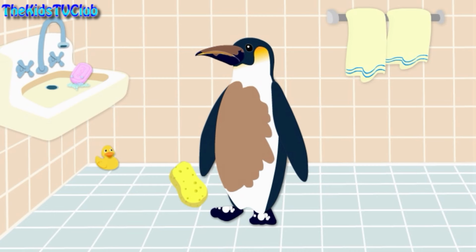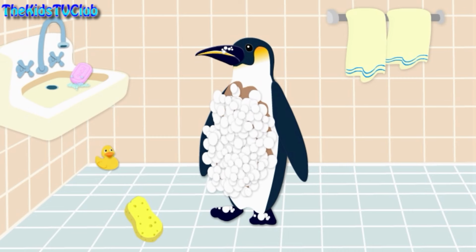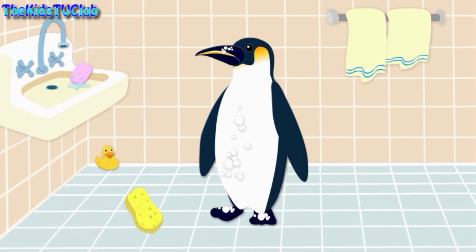Amazing. Next, let's wash his beak. Click. Yes! That's the beak. All birds have beaks. Now, let's wash his tummy. Yes! That's the tummy. Sometimes he slides across the ice on his tummy. He can slide really fast, faster than you can walk.